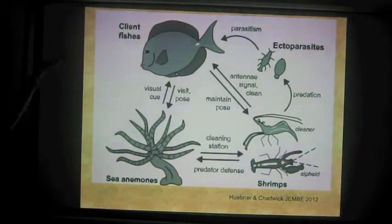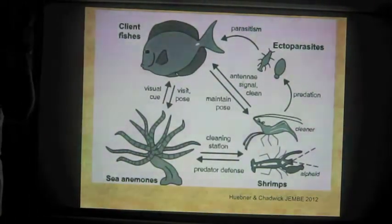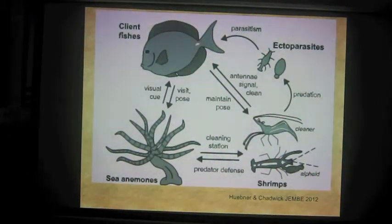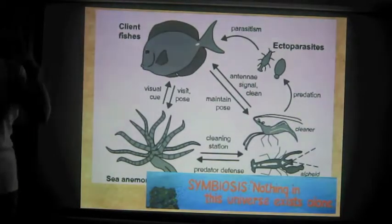And I think the main thing is, it's very complicated. Just because one organism disappears doesn't mean that that's the only one affected. You can have a chain reaction of that, and maybe that will catch up with other organisms as well. And when you go there, can you address what will make those anemones come back? Well, we'll try. So nothing in this universe exists alone, and that's part of that question.